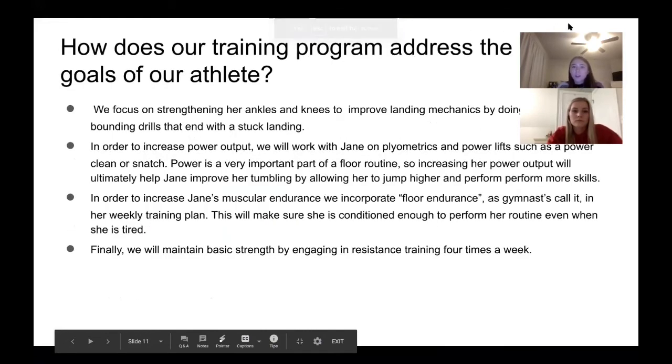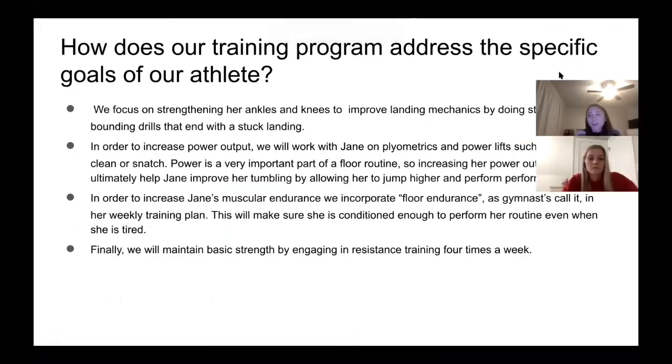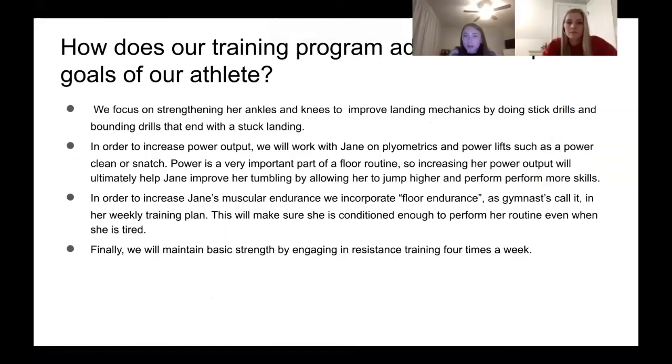So our training program addresses the specific goals for our athlete because we focus on landing mechanics and strengthening her ankles and knees, as well as increasing power output through doing plyometrics and power lifts. Power is a super important part of gymnastics, and increasing her power output will ultimately help her tumbling by allowing her to get higher off the ground and have the ability to do more skills.